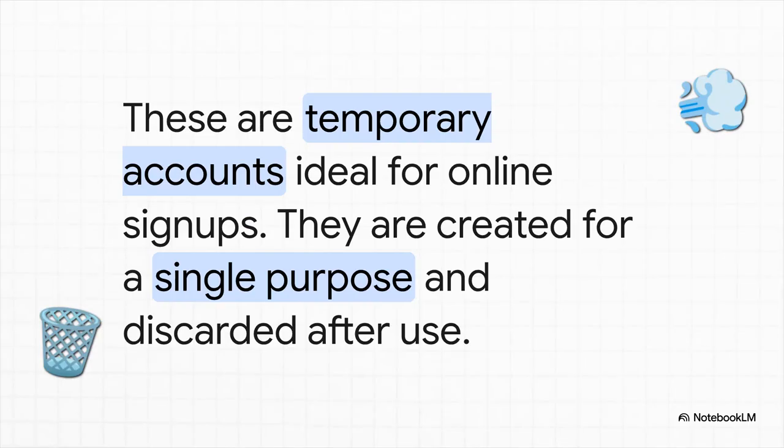Let's break those down. Disposable aliases are just brilliant. Think of them as a use and toss email. You know when you need to sign up for some website you don't really trust, just to download a PDF or get a one-time coupon? You just generate a disposable alias.